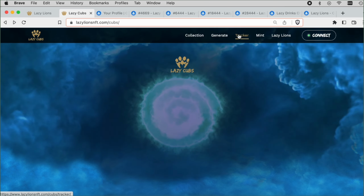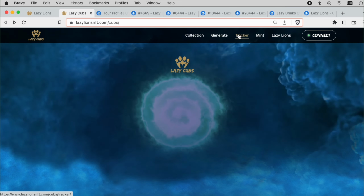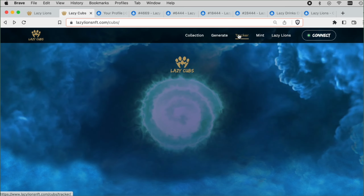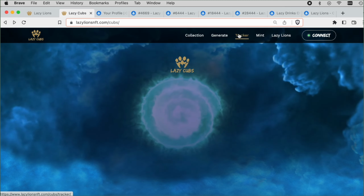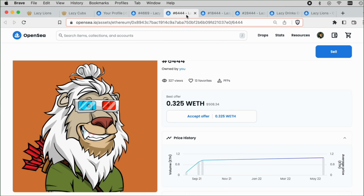Before you buy a Lazy Lion, I highly recommend checking the Lazy Cub site under Tracker to see if anybody has generated cubs from that particular lion. If they have, that means your potential cub or cubs are already out there in the world and somebody already owns them. That owner may or may not want to give up the cubs. If not, then you wouldn't have the option of having the whole lion family, and that may or may not be important to you.